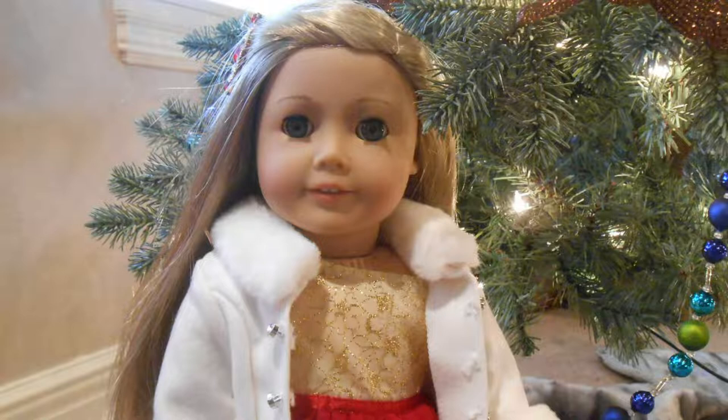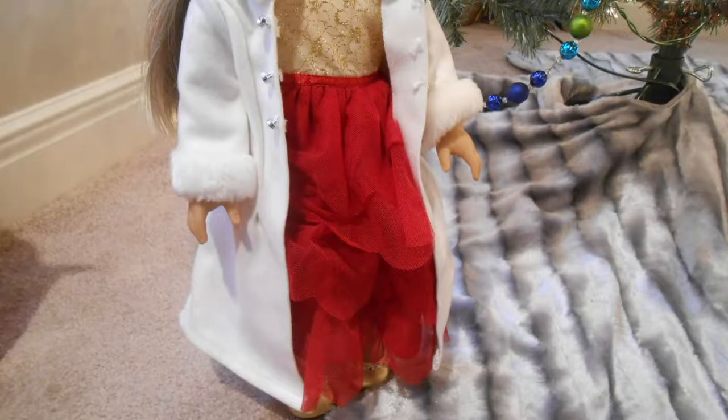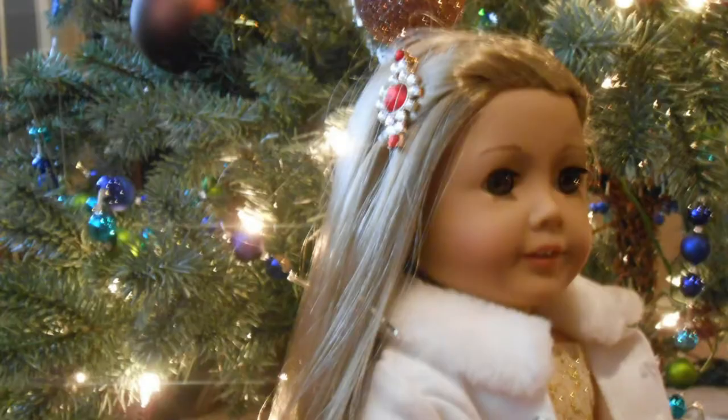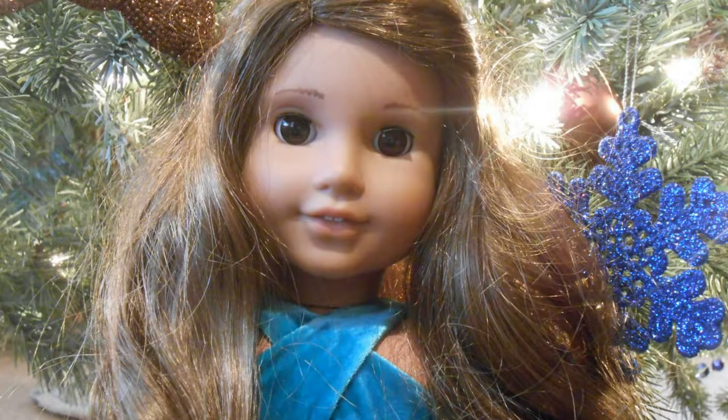Next, we have Isabel. Isabel is wearing the 2014 in-store exclusive outfit. She looks amazing in this, too. I put this on her every single year because she's Isabel, and she looks really good in it. I just love her in it.